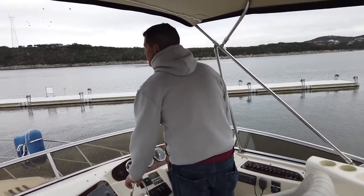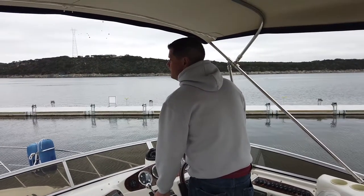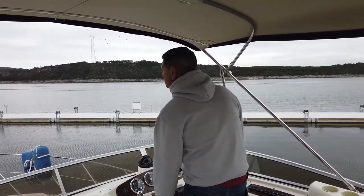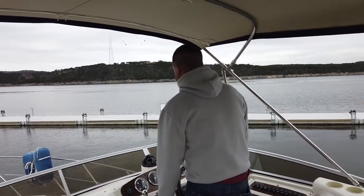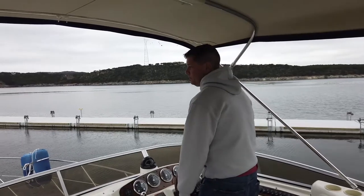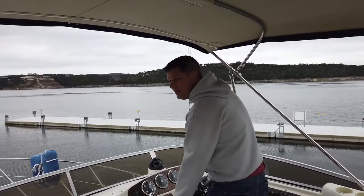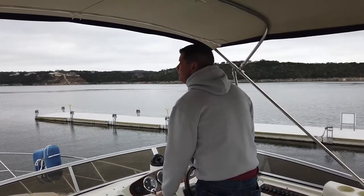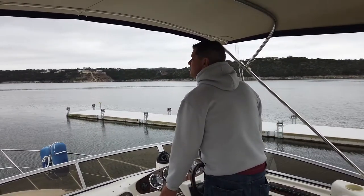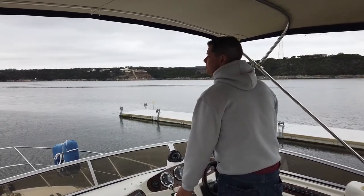Marshall is actually one of the co-founders of Nautical Monkey, and we kind of created it on this lake, sitting on a boat on Lake Travis. How long ago was that, Marshall? 2010, something like that. Yeah, 8 years ago. So we were sharing a boat, and we just couldn't find a good way to manage the share.